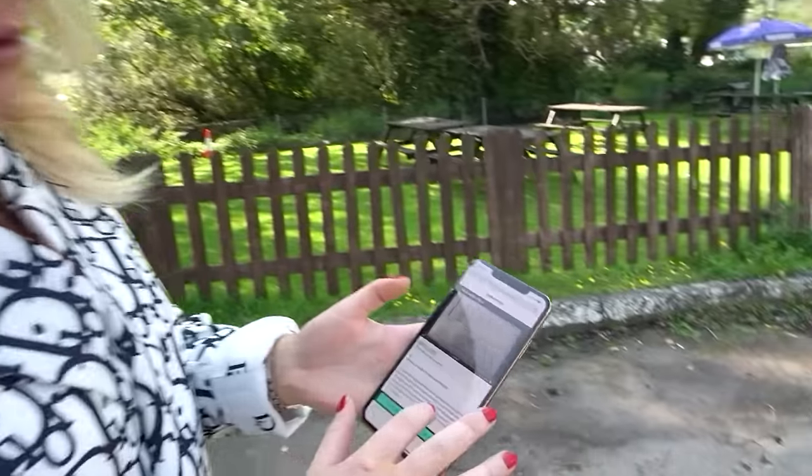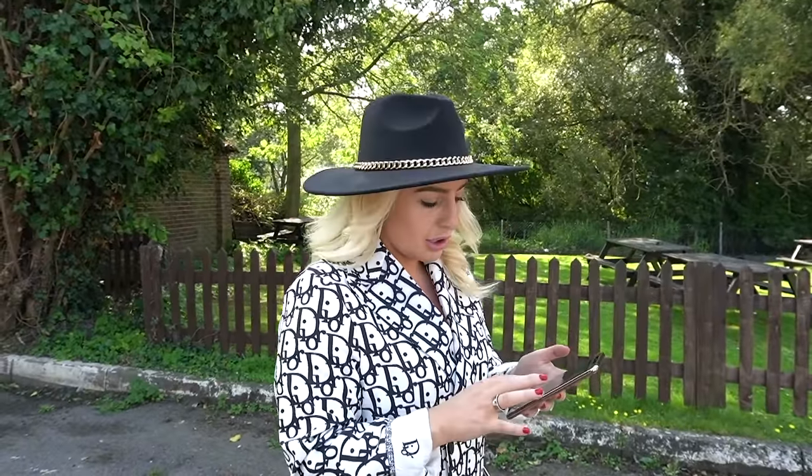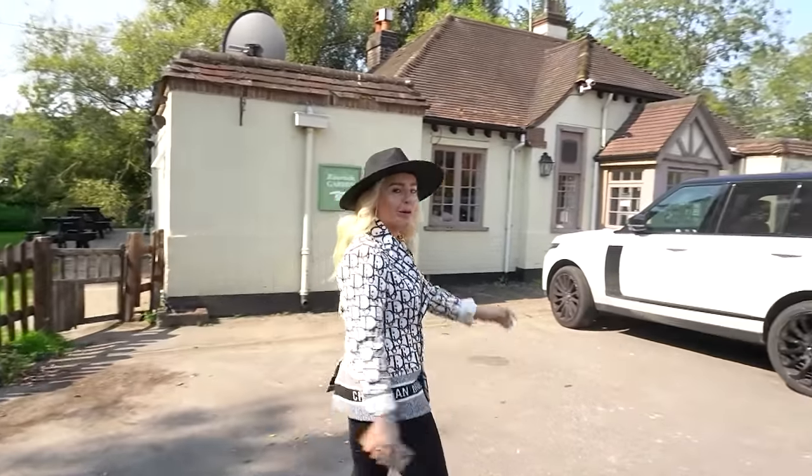So this one looks quite interesting. This came up on Rightmove a couple of days ago. It's got planning permission to build two detached houses at the rear. So yeah, it looks dead exciting. This is actually for my development. So yes, this is part of Samuel's day. It's in this vlog, but this is for a development that I'm looking for, and he's mentoring me through the process.